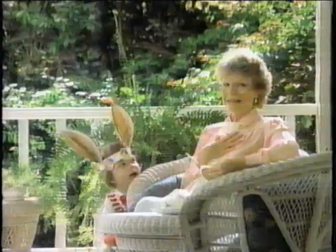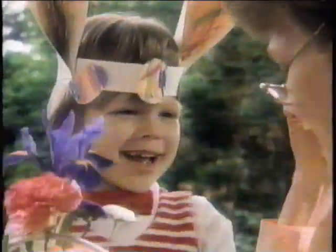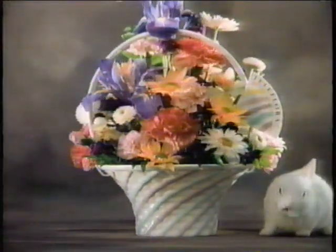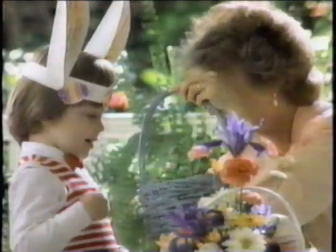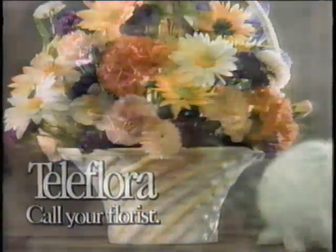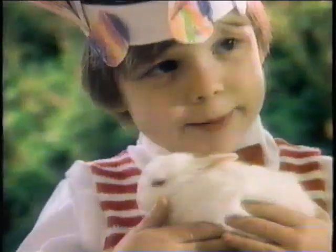Grandma. Oh, it must be the Easter Bunny. These are for you. See? They're flowers. Thank you. The ceramic Easter basket bouquet from Teleflora. Fresh spring flowers and something extra. A hand-painted basket she'll treasure for years. And I have something for you, too. A bunny. Teleflora ceramic Easter basket bouquet. You can send one anywhere. I love my gift. Me too.